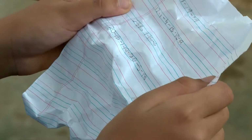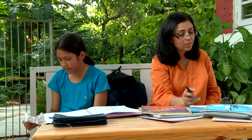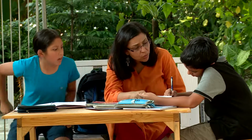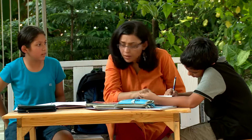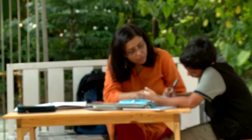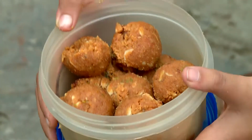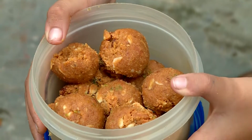Now Mahira decrypts the code, which means she decodes the message from coded text. And thus they're able to get a break from studies, away from their vigilant mom.